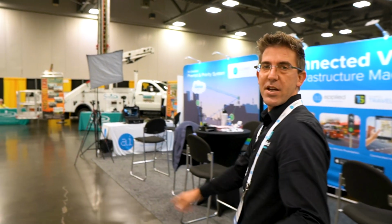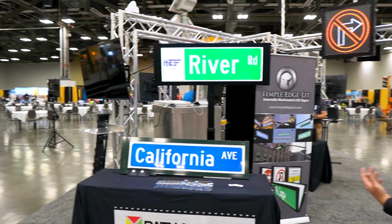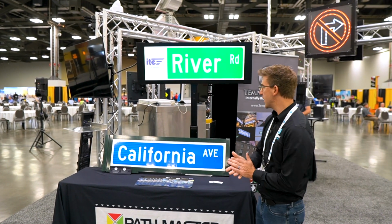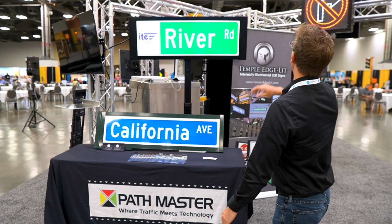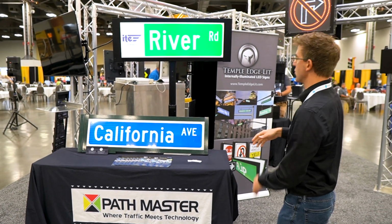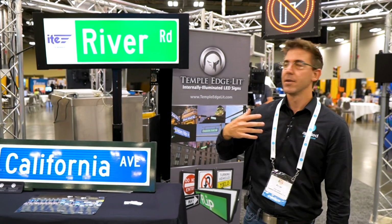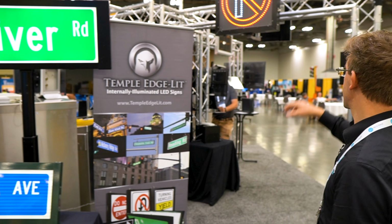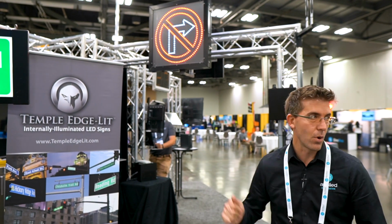Then behind us, we've actually got Pathmasters. Pathmasters is a distributor of traffic technology. You can check out their video as well on the YouTube channel. They're providing a wide range of products, including Temple, Edgelit, Econolite, blank out message signs. So they've got a huge selection. They're kind of a one-stop shop here in Ohio that provides all that equipment.